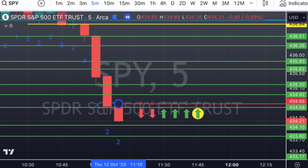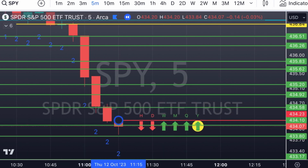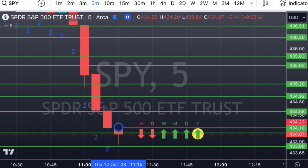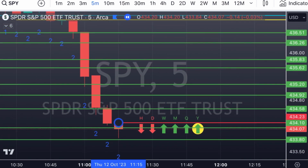Move your stop loss down. Move your stop loss down. Okay, and that's it. This is it, guys. This trade would have made your week, your month. This is where we triggered at 436.84 all the way down to 434. That's over a $2 move, but it gets better.